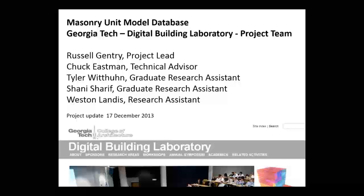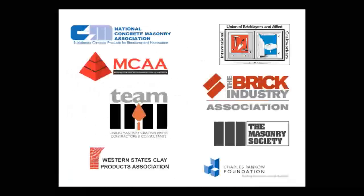I have to acknowledge the support of all of you through your industry trade associations. It's primarily the main industry trade associations in the masonry industry that are supporting us through the Charles Pankow Foundation, and the partnership with Pankow is win-win because they are widely recognized across all areas of design and construction research as kind of leading applied research and construction. So our affiliation with Pankow is important to all of us.